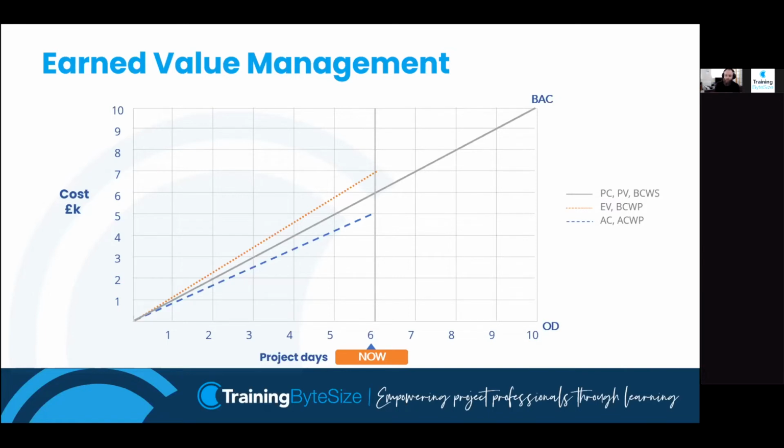If we compare the earned value with the planned cost, it will indicate how we're doing in terms of schedule. If we compare the earned value with our actual cost, it will tell us how we're doing in terms of cost. So for example, this orange line on this graph is above the planned cost line, which tells me that we're coming in ahead of schedule. The orange line is also above the blue dotted line, which tells me we're coming in under budget.